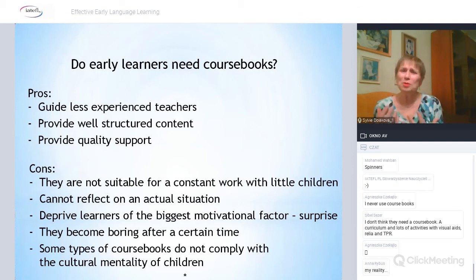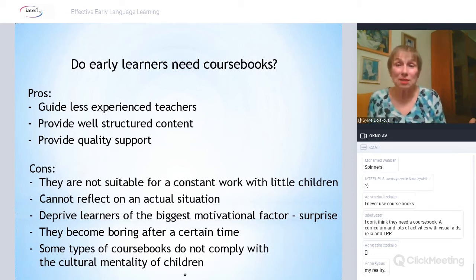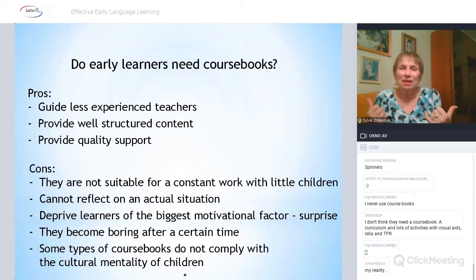No, you lose their potential. Now they are open to speaking about what they've just seen. They are full of emotions, but the course book says no, clothes and fashion. I don't like it. They deprive learners of the biggest motivational factor, which is surprise. If you surprise your children, then the success is guaranteed.